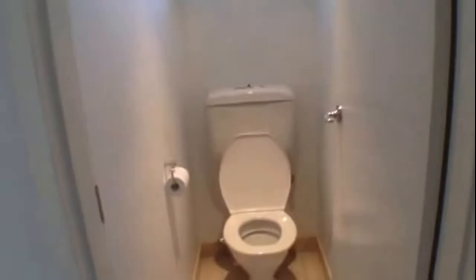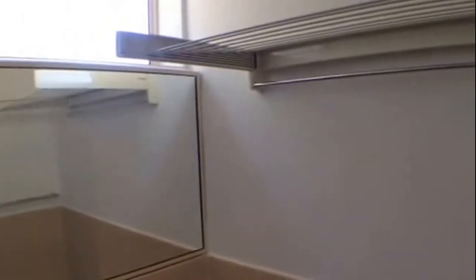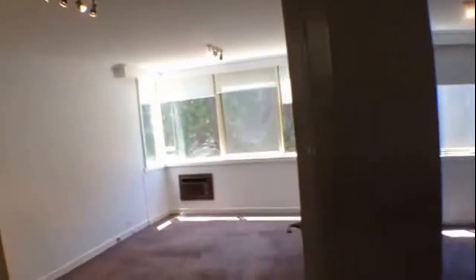Coming through, we've got a separate toilet and your bathroom. Bathroom obviously comes with a bath here. As you can see, built-in clothesline there, mirrored across through there, and your shower's just over here. See, nice big shower there, plenty of space in your vanity, so separate bath and shower.